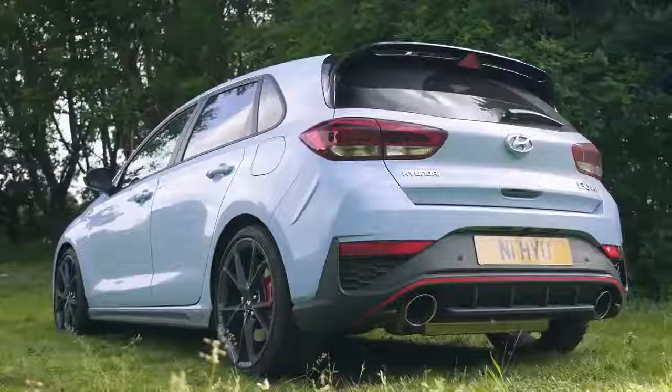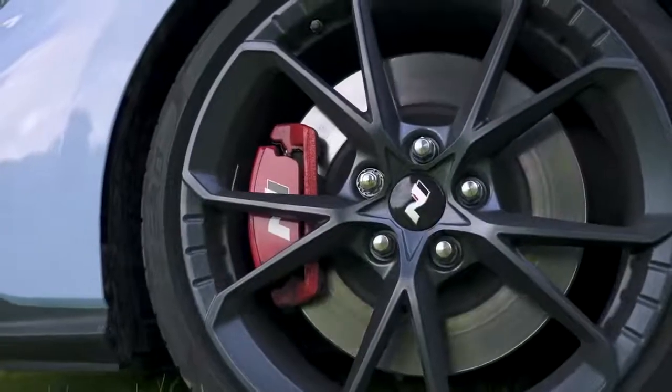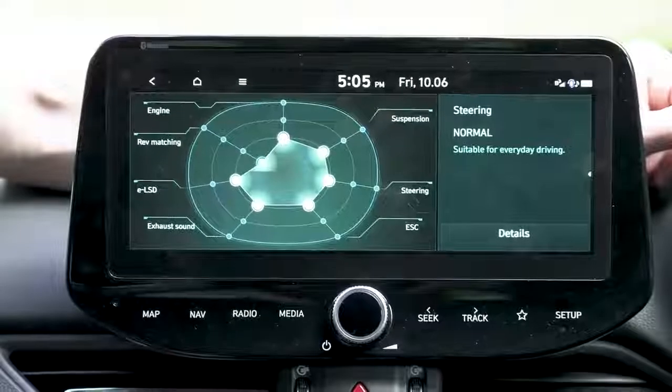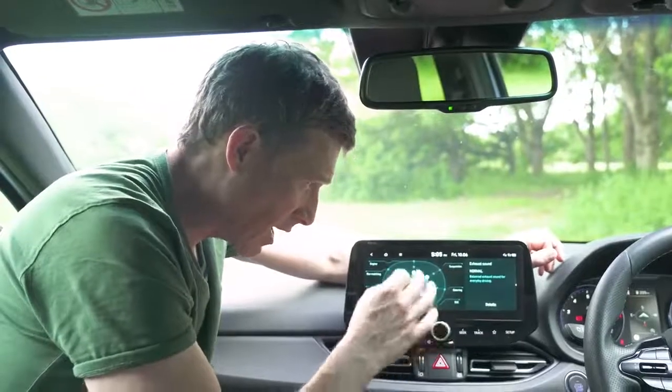It's not all negative though. Here's 5 good things about this car. Unlike many other manufacturers, Hyundai lets you configure all the different settings of the car individually, so you can create your perfect setup in custom mode.